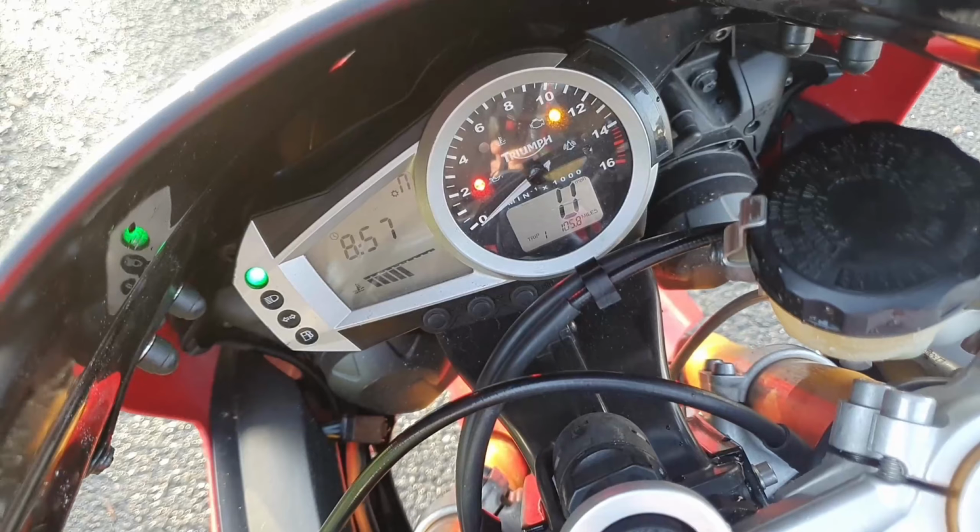What do you mean there's no fuel gauge? Yeah, it's true. There's no fuel gauge. Okay, so what am I supposed to do? Well, what you do is, you see when this light comes on, you put fuel in it.